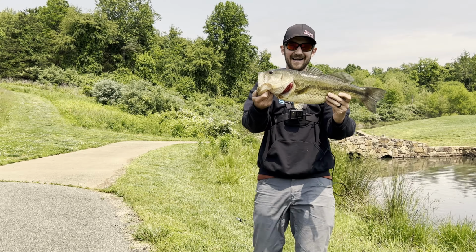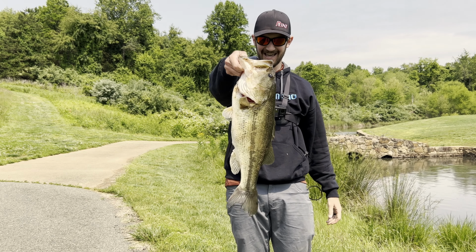I love fishing the Senko on shallow wood in the backs of creeks and coves. The water tends to stay pretty clear in the summer due to the lack of rain, so green pumpkin with black flake is my go-to color.